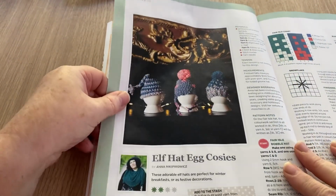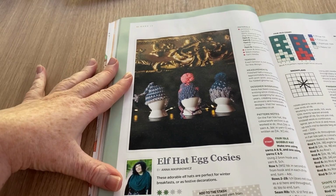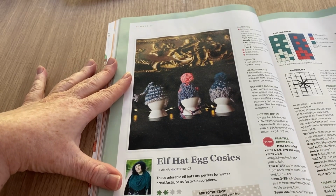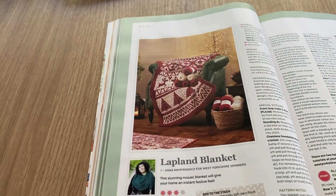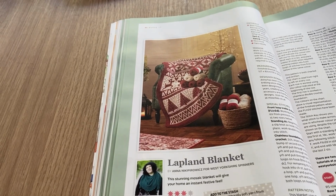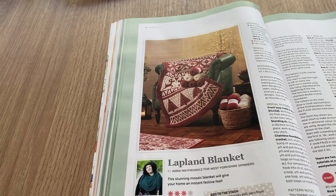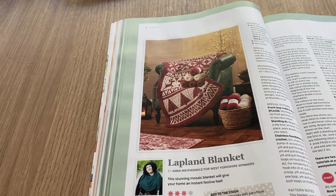Okay, and these are the egg cozies. They're elf hat egg cozies. Lapland blanket. Now this is quite nice. Very busy, very nice. I like that. That is nice. Yeah. So this is Anna Nikipirowitz for West Yorkshire Spinners.